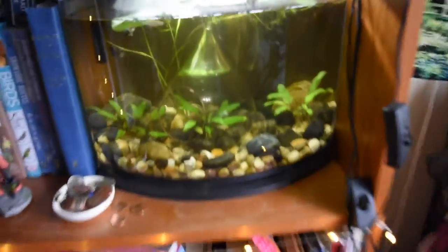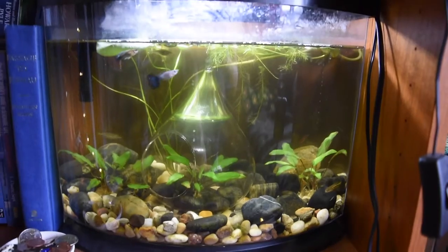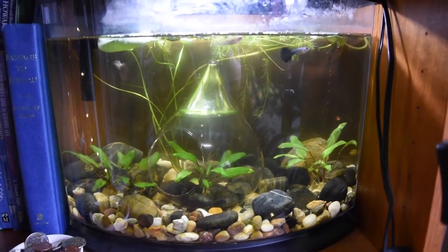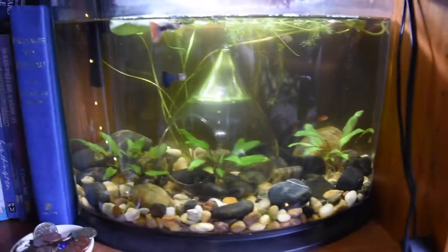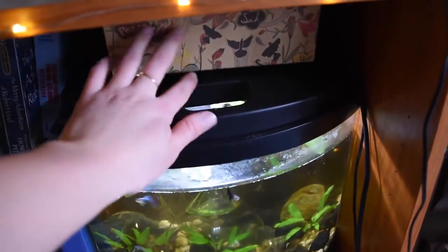Oh, and here's my other fish tank. It's a 5-gallon fish tank. I've got a couple guppies and a few Danios in there. And they're my little dancers. I love watching them. They like to zoom around. They're super fun. I'm getting distracted now. This is where I keep all my fish food for them.